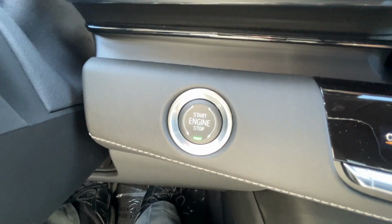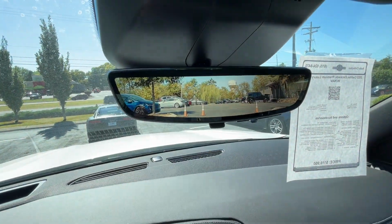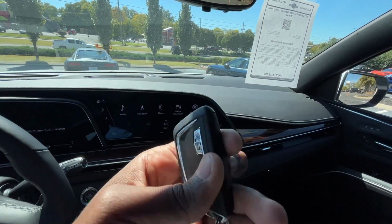Here we have push button start. And there's our rear camera mirror. And finally, here's our key fob with remote start.